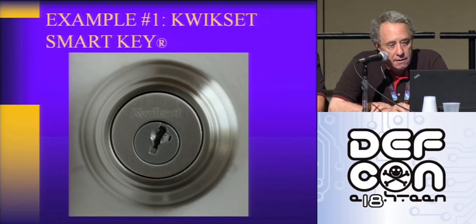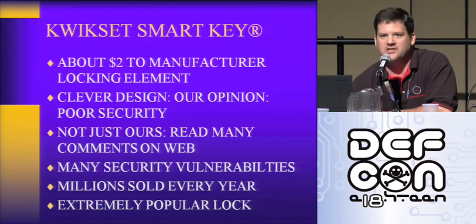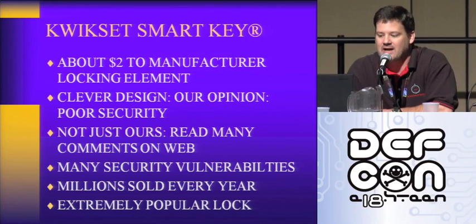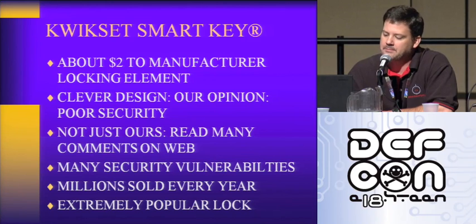Right, so this is the Kwikset Smart Key Lock. It was introduced in 2007. The cylinder does cost about $2 to manufacture. It is a clever design leveraging sliders versus pins, so it is bump resistant, potentially bump proof. It is very difficult to pick: as you apply tension to the cylinder and turn to pick, you actually bind each of those sliders. People pick them, but it is very difficult.